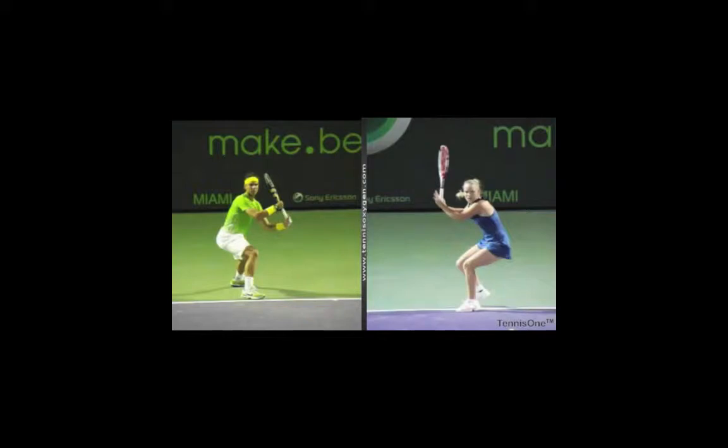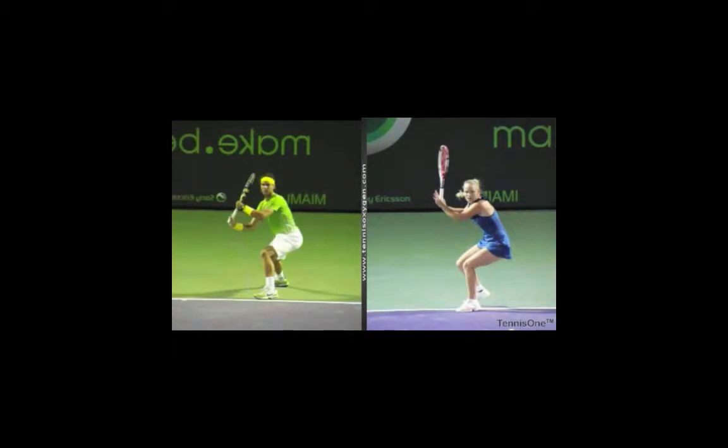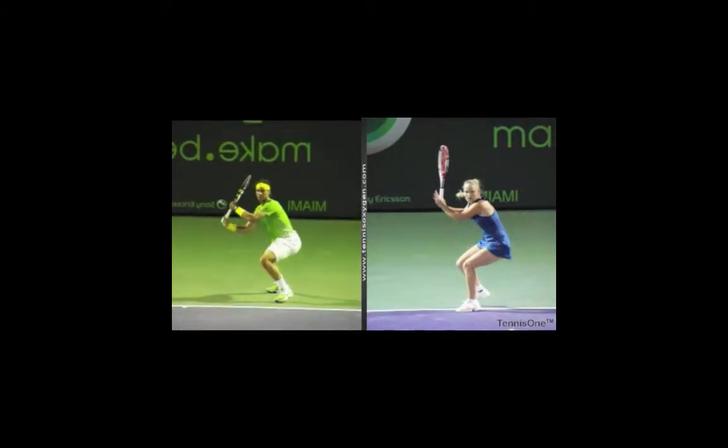The reason why I chose Rafa and Wozniacki together is because both of those players have really long loopy swings. Rafa, out of the top 4, definitely has the longest stroke of the top 4, and Caroline Wozniacki has always been accused of having long loopy strokes. So to make more sense of this video, I'm going to take Rafa and flip him as a right-handed player so we can have a little fun right now.